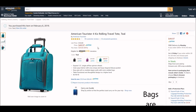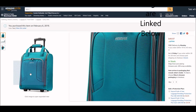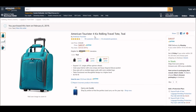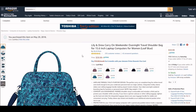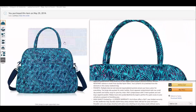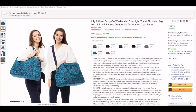A little more information on the bag that I purchased for this is the American Tourister Rolling Tote. 4 Kicks is the brand. You can see it has pretty good reviews. It has three different colors. I have teal. It also comes in pink and purple and black and gray. And the other one that I also talked about is the Lily and Drew bag. So this is the bag I have. I love the pattern. I think it's so cute.